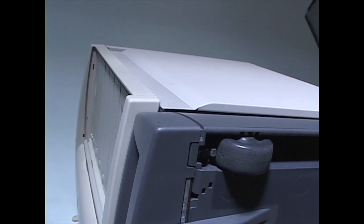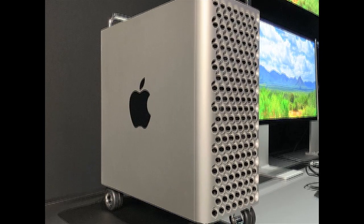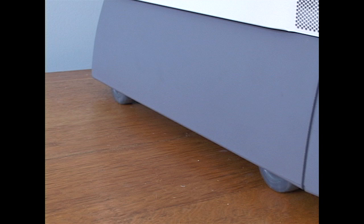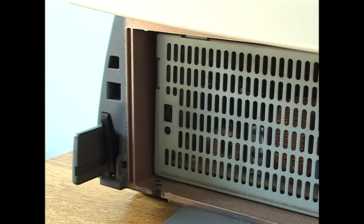Because of the size, it had wheels. The only Apple computer to have wheels up until the 2019 Mac Pro offered them as an option. The wheels only roll back and forth, but are really handy for something this big. When you remove the cover, there are levers revealed on each side. Push them down to lock the wheels of the server.